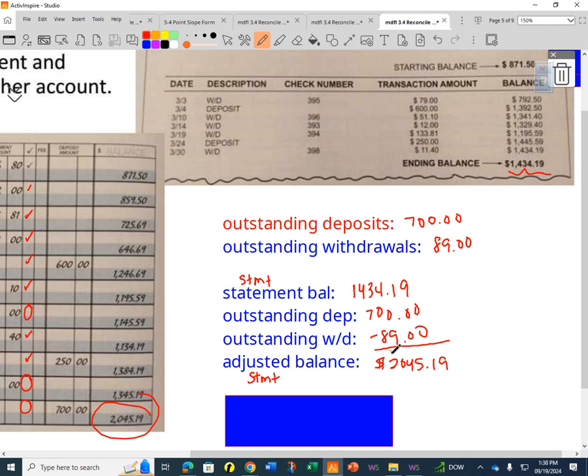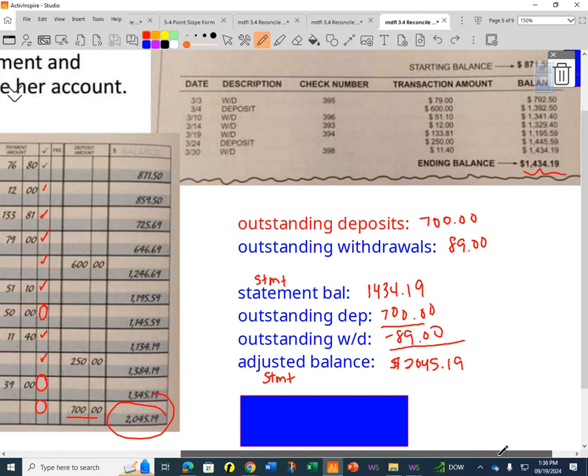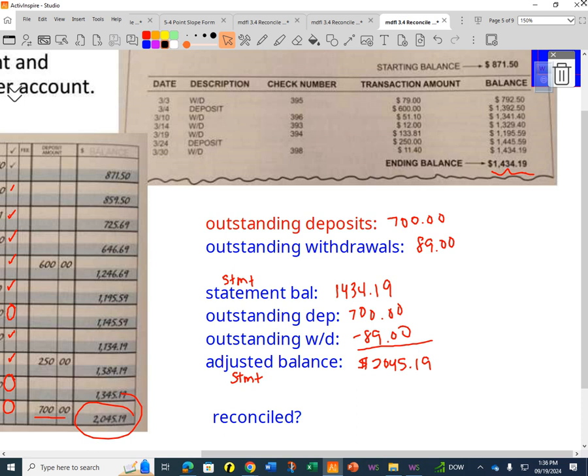Look in your check register. You're going to know what I'm writing here. My handwriting might not be great, but if you're following along, let's back over to your check register. The outstanding deposit is $700. That's what that is. All right, so now we know that our adjusted statement balance is $2,045.19. So the question is, is our account reconciled?